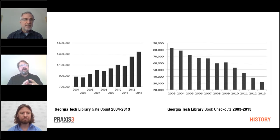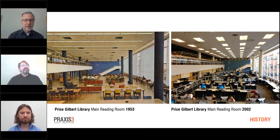And the effect that they had over time was to reverse the trend of the gate count going down. So between 2004 and 2013, they were able to increase their relevance on campus and increase the gate count, the number of people that use the library. But the book checkout trend continued to drop.